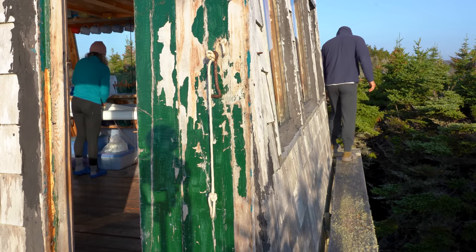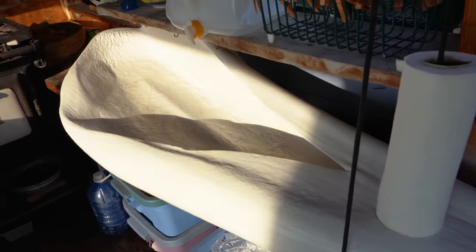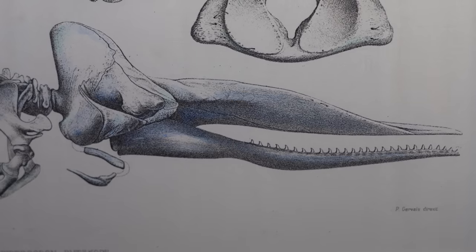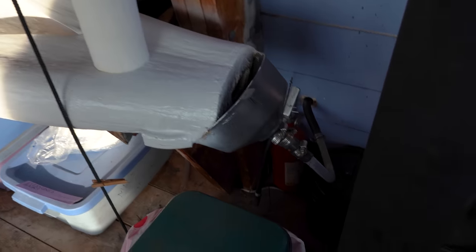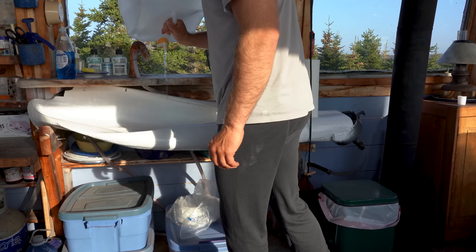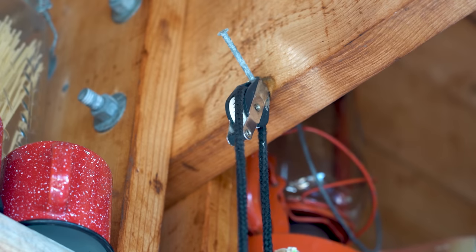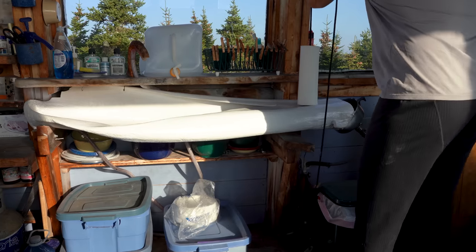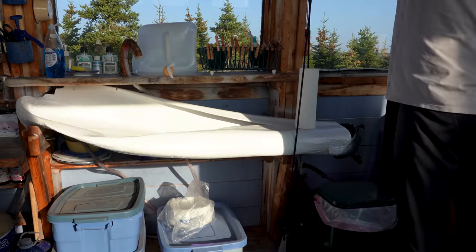We're just cleaning up, getting ready to leave. And I wanted to give you a better demonstration of this kitchen sink. It is a whalebone jaw. And the way it's set up is the water goes down into the jaw and then out a tube. It fills with water. And then with the pulley, you pull it off the block and allow it to lower, and then all the water flows out.